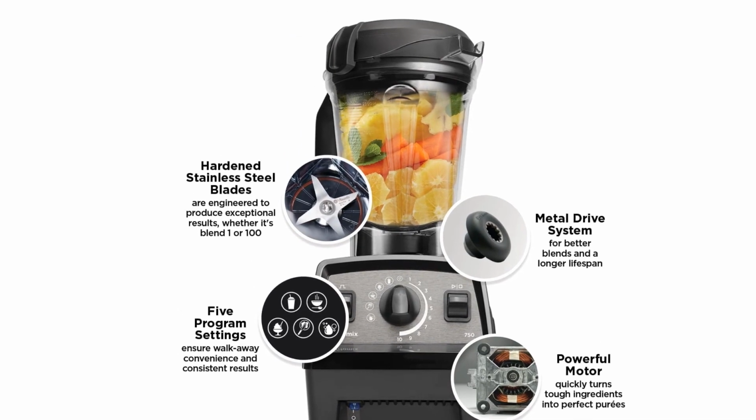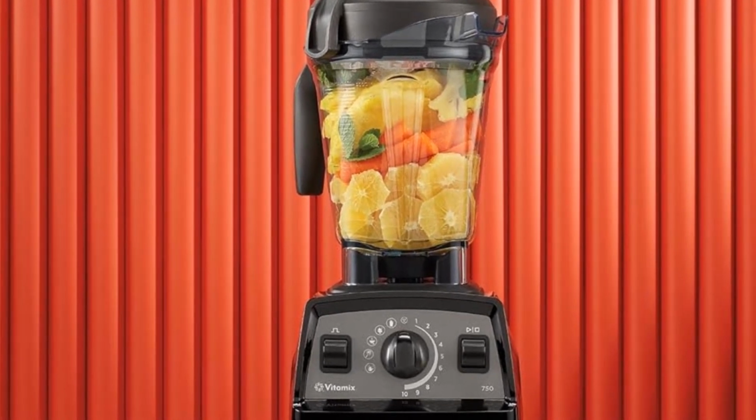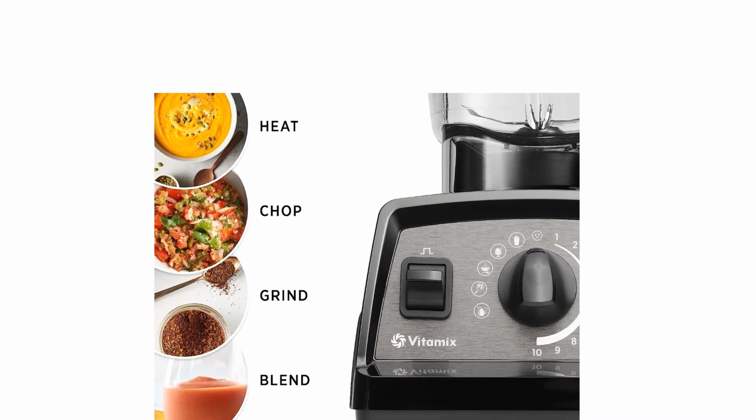Unfortunately, this cheaper option is much louder than our top pick, which is particularly annoying if you make recipes with longer blending times, like hot soups or thicker dips and spreads. There's no timer, so you must manually stop the blender when your recipe is done.